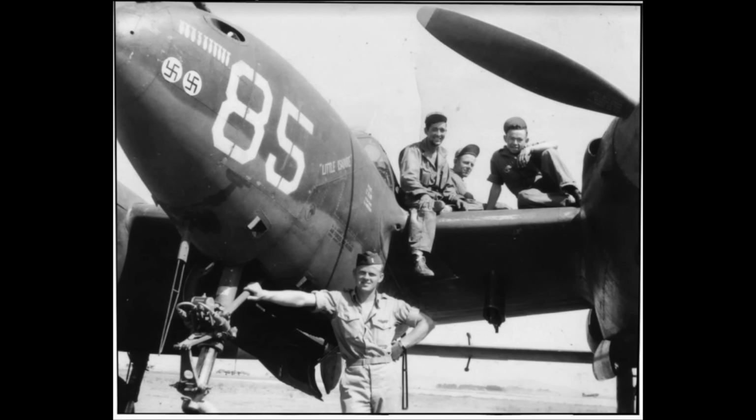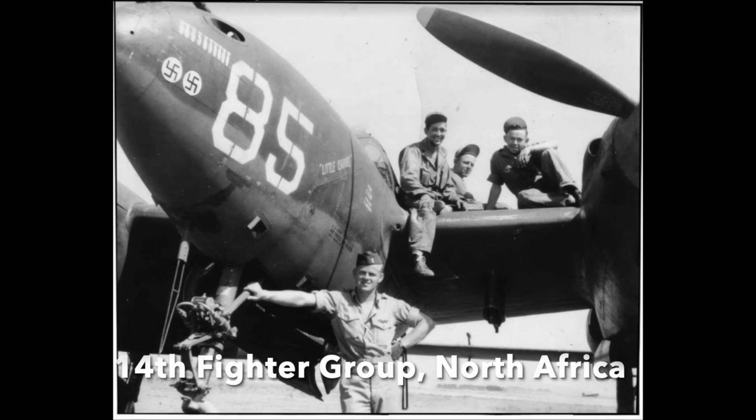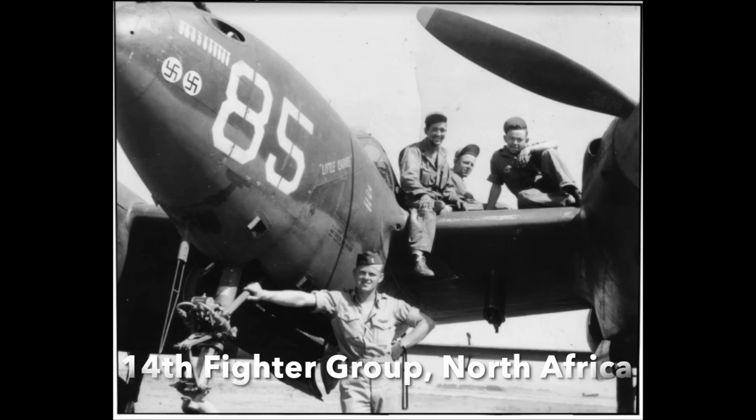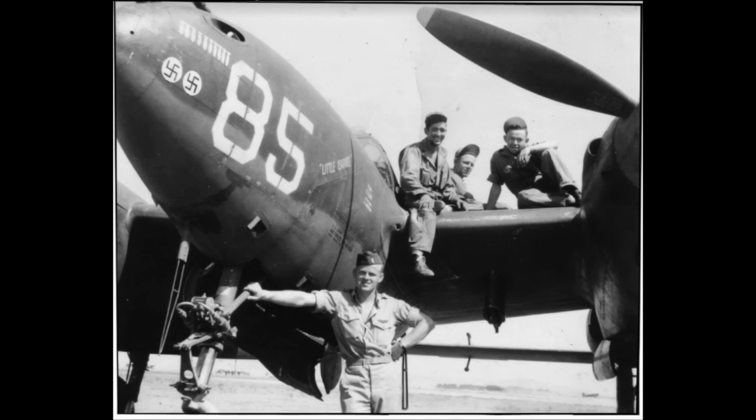His squadron was less than pleased when it became clear that pilot error had been the cause of the plane's loss. The P-38 remained where it was. The 14th Fighter Group was deployed to North Africa for Operation Torch, the Allied landings there. And Elliott was tragically killed in a dogfight with German Messerschmitt Bf 109s on the 5th of December 1942, and neither his body nor his aircraft were ever found.